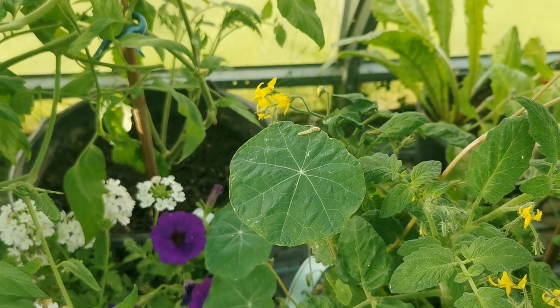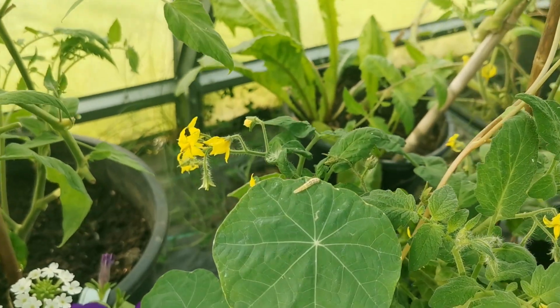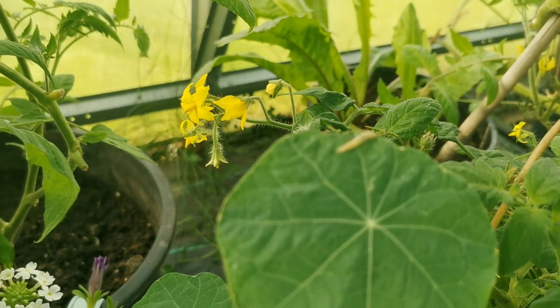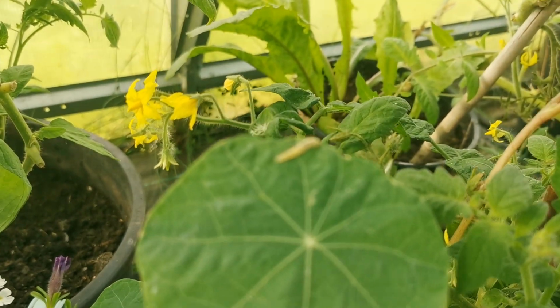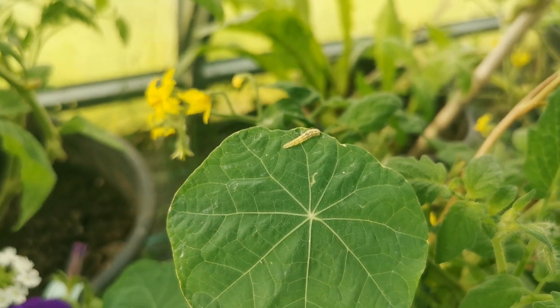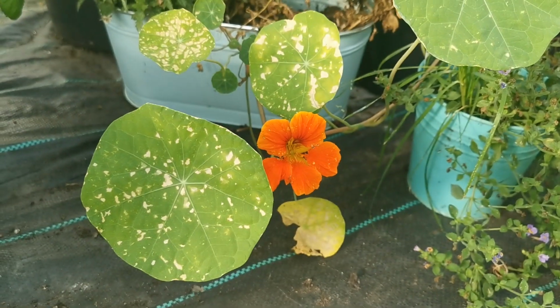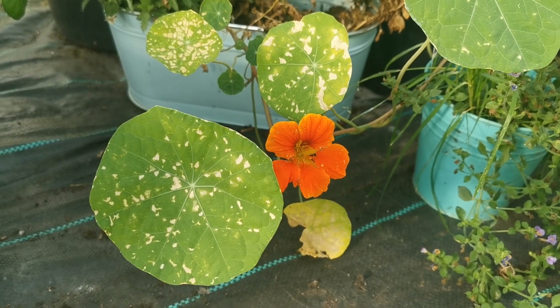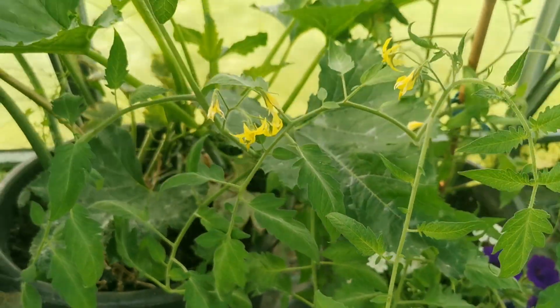Some nasturtium, self-seeded. You can see the leaves, complete with caterpillar larvae. I'm not sure if that is a, what you call it, hoverfly larvae, or if it's actually a moth. It might be a hoverfly larvae. And again, it's those little things, isn't it? It's the little spots of flowers.